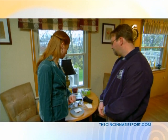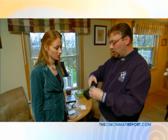So what is this little gadget? This is our temperature gun. Now, when you do a free audit, the temperature gun's included. If you do a diagnostic, which is an upgrade, which costs a bit more money, we actually use an infrared. But this does a pretty good job, and what it does, it'll tell you the temperature of your windows.